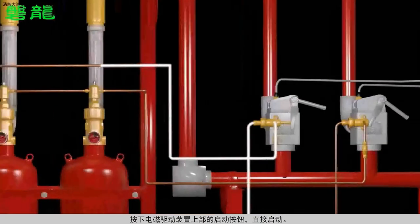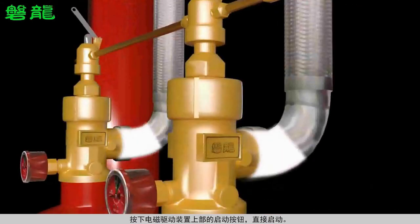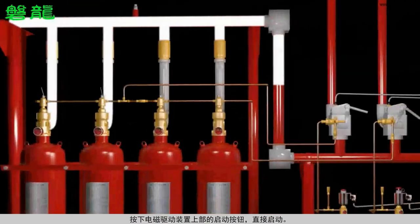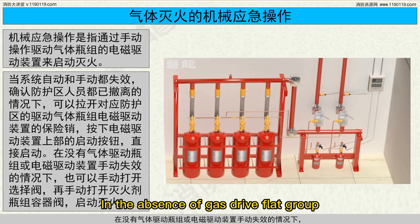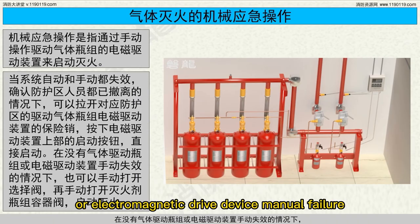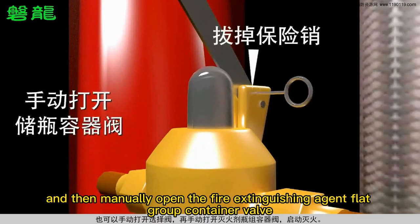Direct start it. In the absence of a gas drive flight group, or if the electromagnetic drive device's manual operation fails, you can also manually open the selection valve and then manually open the fire extinguishing agent flight group container valve to start the fire extinguishing. Conversion between manual control and automatic control.